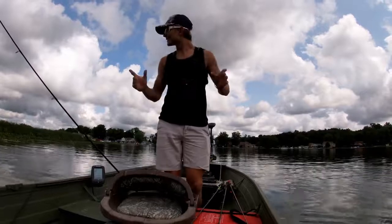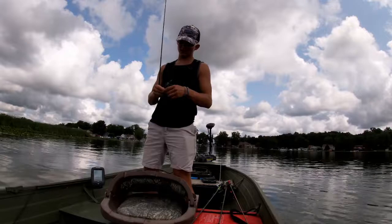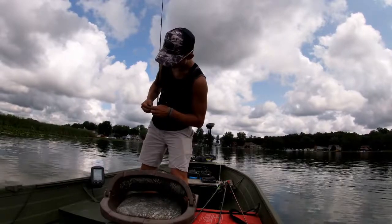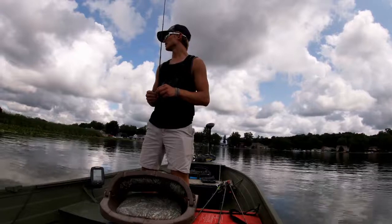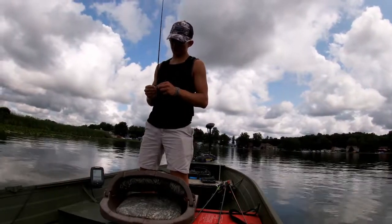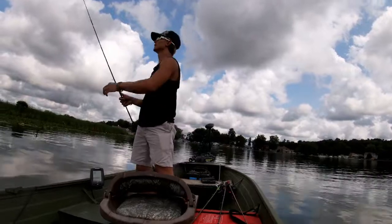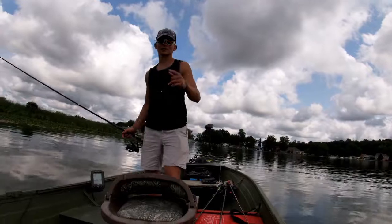Heck yeah. This is so much fun. The pattern I'm on is I'm flipping this little weightless Texas rig into these lily pads right next to the edge. And right here it's 12 feet and 20 feet in. I'm guessing the lily pads are probably about 3 feet of water. So pretty steep drop off, and the wind's blowing into there. Well, once in a while there's a little breeze. Right now it's pretty calm. It's blowing into those and they're biting. Let's catch some more.